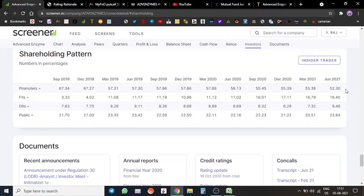This year, they are holding 52%. 6% has been diluted. That has essentially gone to the FII. So if you see, FIIs were holding 10-11%. Now they hold around 16%. So FIIs have basically bought over the stake. Public has around 22-23%.